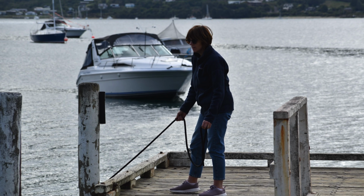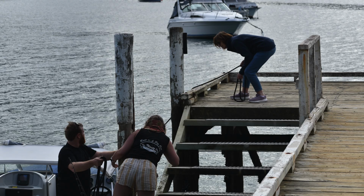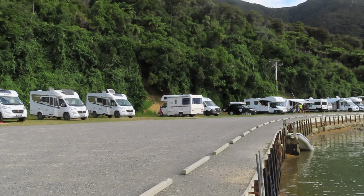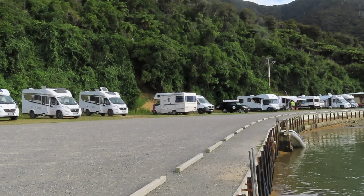And Caroline soon drops into boat mode, helping a couple moor up after a day out fishing. And with the showers and the laundry sorted and out the way, we soon ease into the evening.